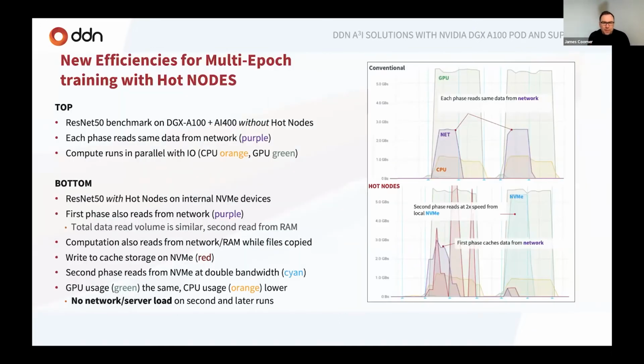Here's a little graph that NVIDIA actually provided us after we gave them this code. It's a little bit complicated, actually, but kind of fun to talk to. I know everybody likes graphs, so let's look at the top one. What we're looking at here is multi-epoch training without hot nodes at the top. Your job starts a deep learning phase on data set A, and it's going to pull all this data across the network. That's the purple lump there. Then it gets through that phase and starts the next phase, which is reading the same data, and it's going to read all the same data from the network over again. So that obviously isn't ideal.